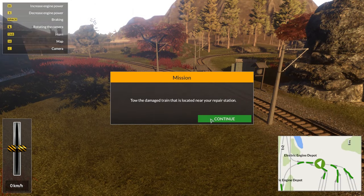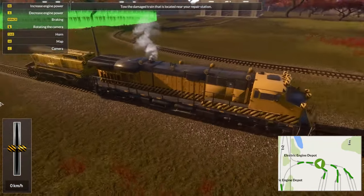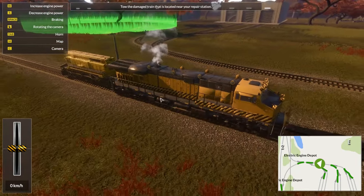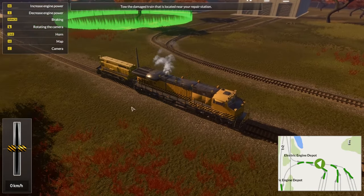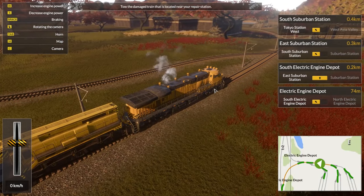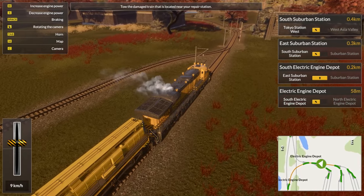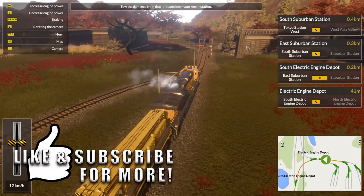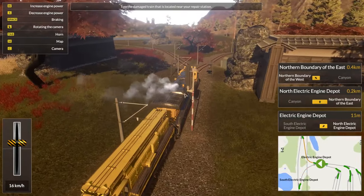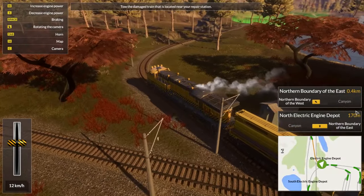Okay, one damaged train located near your repair station. Tow the damaged train that is located near your repair station. Well, that's the repair station. So it's near. You're not going to give me any kind of idea. Near. It's near our repair station. Oh, good thing I changed the track there.